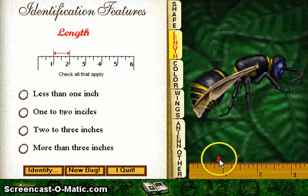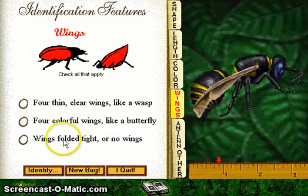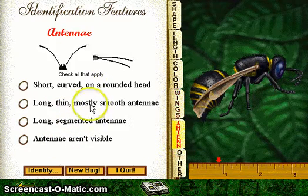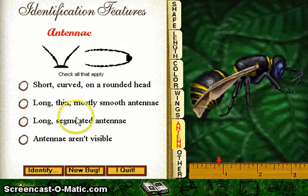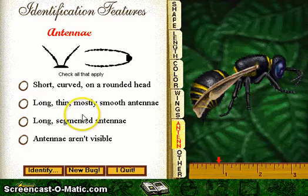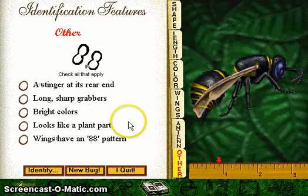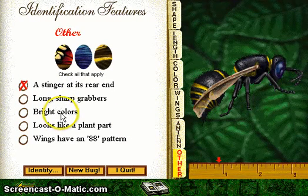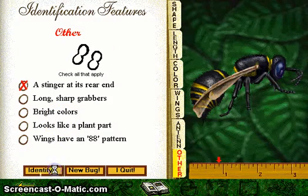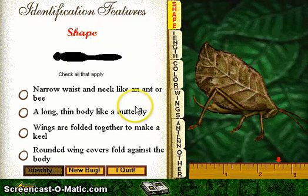It's about less than an inch. Yeah, I mean, it's some kind of wasp, obviously. They're long, segmented, I think. That's probably what I would say. Or, I don't know. That one probably. Let's see. Stinger. The bell nest wasp. Hey, I did that one.